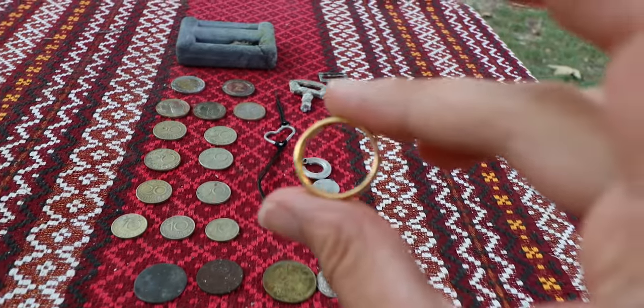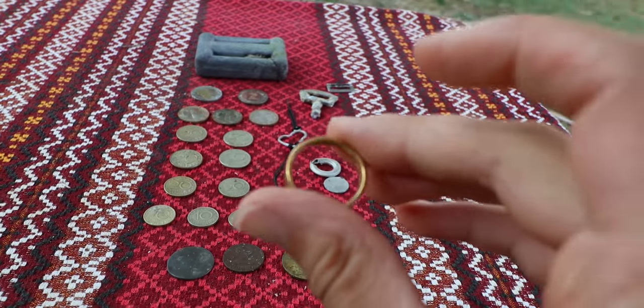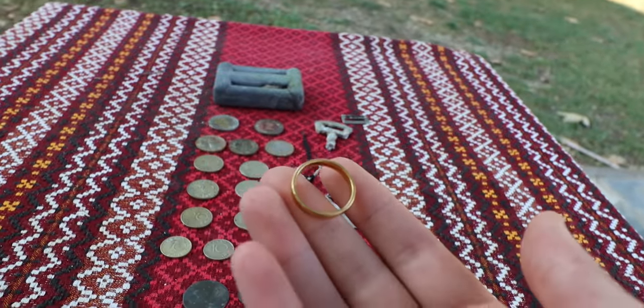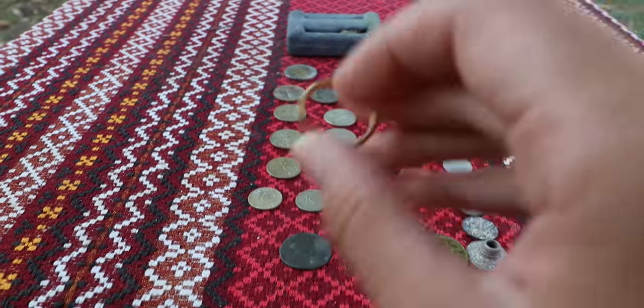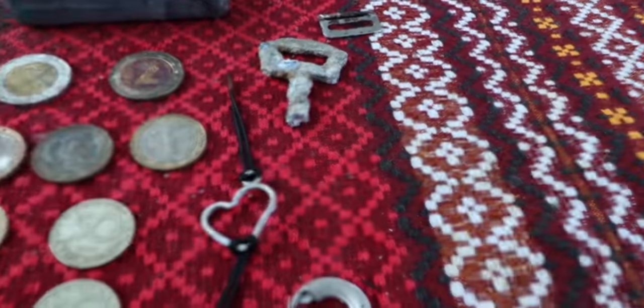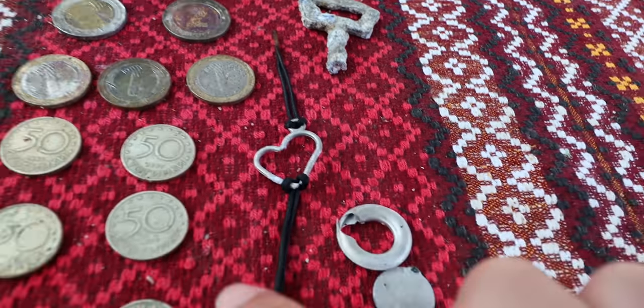This wedding band, this gold wedding band. I think it's a woman's because it almost fits me. It's a little big on me, but it's not big enough to be a men's ring. That was a cool find. Then we have this bracelet. It's not silver, unfortunately. It's just a metal bracelet, but it was pretty cool.